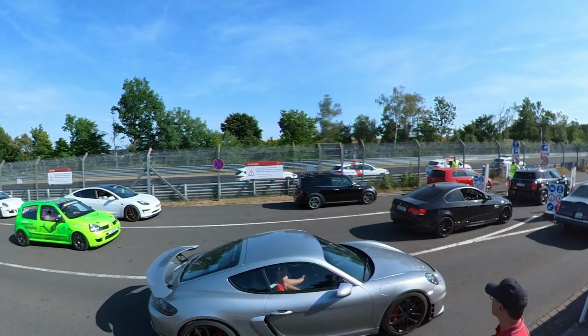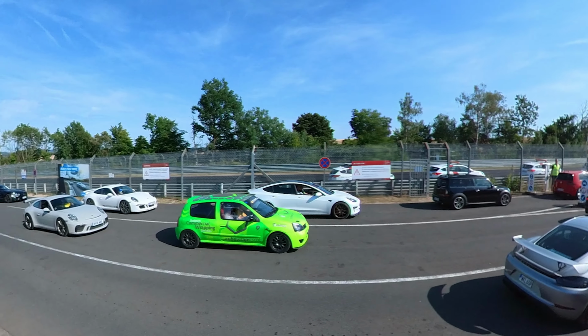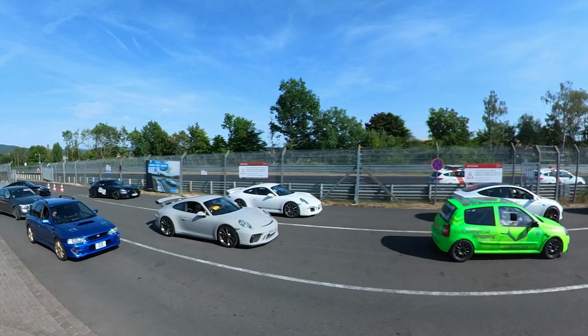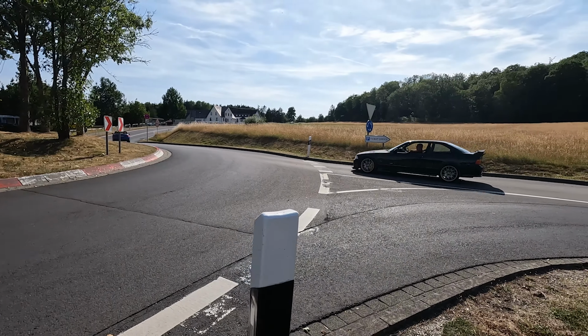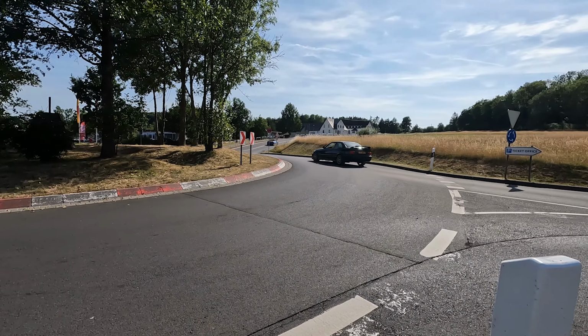Once you've finished your laps and you want to take a break and do something else, there is always something to do here. Whether that's just standing by the roundabout and watching all the cars getting on the track, it has literally just opened and quite a few people have got on, but there's always people coming out of the car park ready to do some more laps.